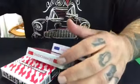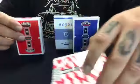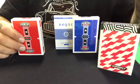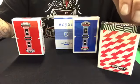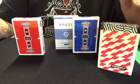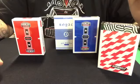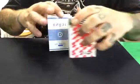Number 3, gonna have to be Gemini. They have some awesome decks. They just came out with the Superfly. Before that, the Royal Los Angeles, and then the Blue Geminis. These are great decks. They're on a thinner stock, but they feel awesome and look dope. I really like these cards a lot, and they're some of my favorites, and I use them a lot. So I have quite a few of them.